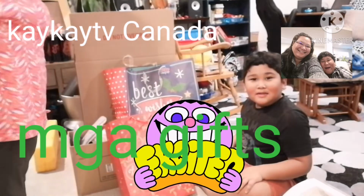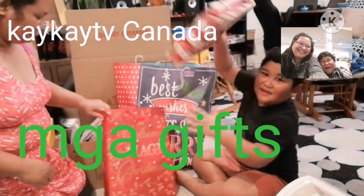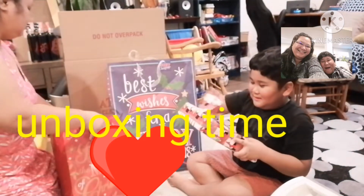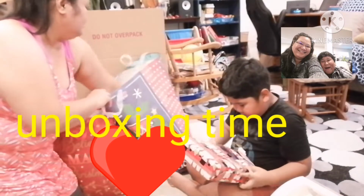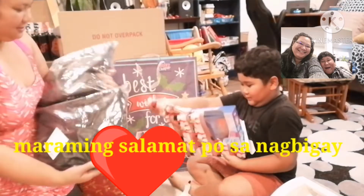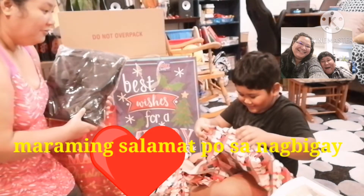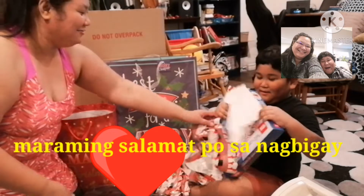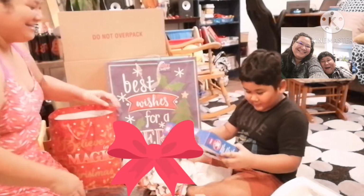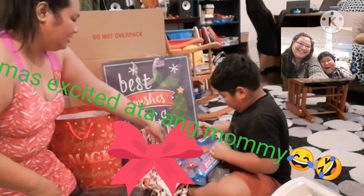So, may dumating sa door namin. So, let's open it up. Wait, mom. I'm gonna open this. But I'm ready to open it. Hey, what? This is for me. This is for me. Wow. Wow, ang ganda. Let's open it up. Wait, paano dahan-dahan naman, anak?